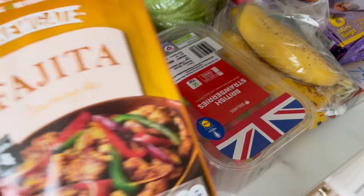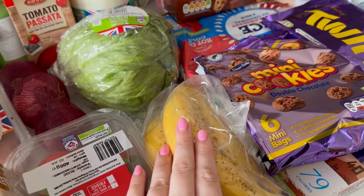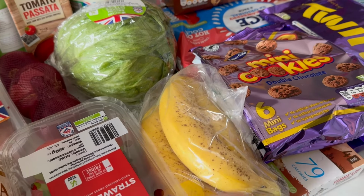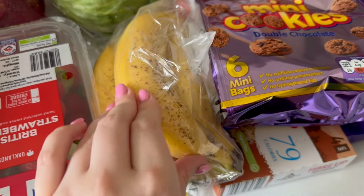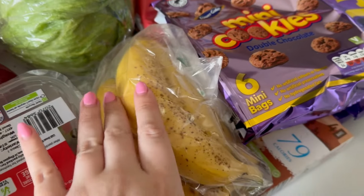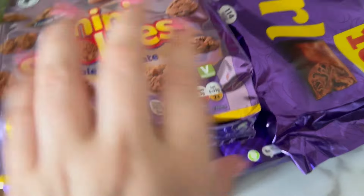Some strawberries, got the fajita seasoning. I didn't know if I had anything in to season the chicken with, so I just got that anyway. Some eggs, some bananas. In my last vlog, I did a banana bread, which was amazing. And then a few nights ago, I made some banana pancakes, which I really liked. So I thought I'd get these. And obviously, they're not really ripe enough to do banana bread, but I thought I'd get them now, and then it gives them time.